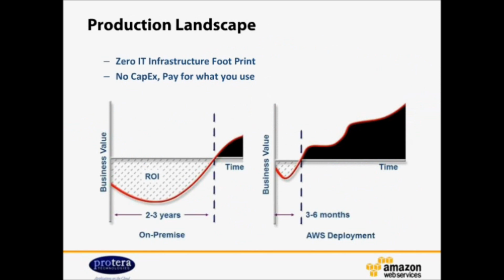So one of the key features that Merrifield enjoyed right away on the implementation was the production landscape build. Again, there's zero IT infrastructure footprint. So the traditional model would require you to build out what you're going to size the system to run at in 5 years, because you're going to look at a lease or a buy to have that hardware sitting in the data center for a 5-year time.